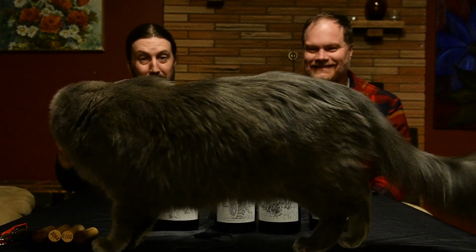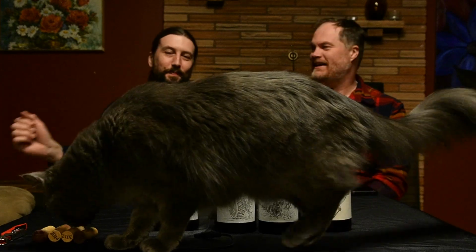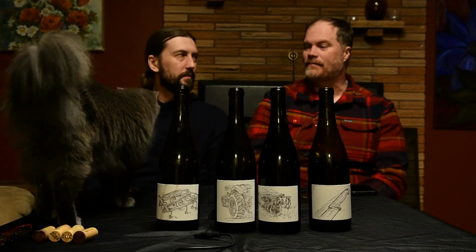Wow, when you swish it, you definitely get a lot. Tannic texture. Yes, and it's not really grippy. Yeah. But it's not too heavy. It's still not washed me out even when I switch it around like that. But it's definitely more present.